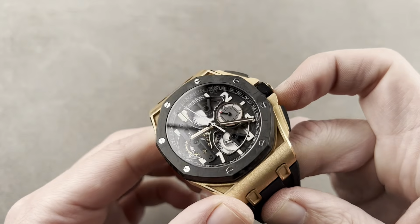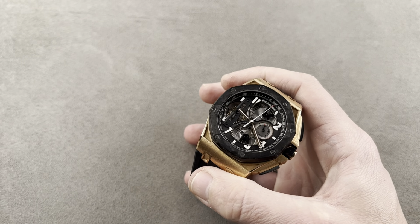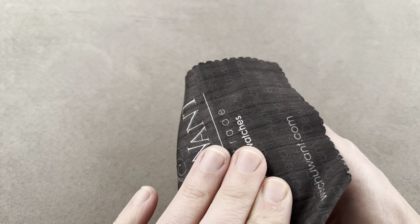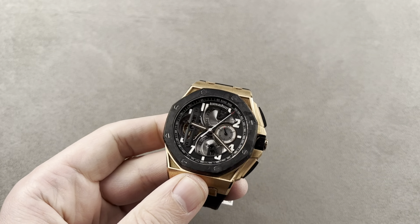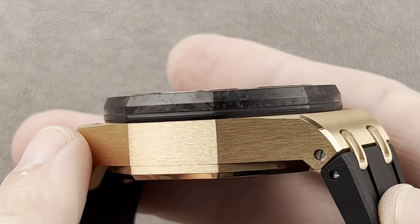Now, at a much, much larger size class, we have this. From Audemars Piguet, this is the Royal Oak Offshore Tourbillon chronograph. Now, this watch launched in 2010 at SIHH. It is 44 millimeters in red gold.